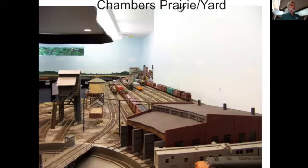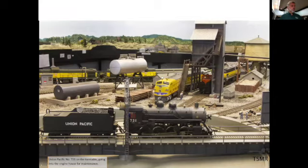Okay, here's a view of the whole yard. This gives you an idea of the size of the yard and some of the engine facility there. This is, again, Chambers Prairie. Usually when we have an operation session, we'll have a yard master who's in charge of sorting the yard and figuring out where it goes, and then a helper or a hogger that runs the yard engine. Here's a photo of the engine facility and the turntable there at Chambers Prairie. You can see I run a mix of power, so I have too many darn engines that I've got to use.